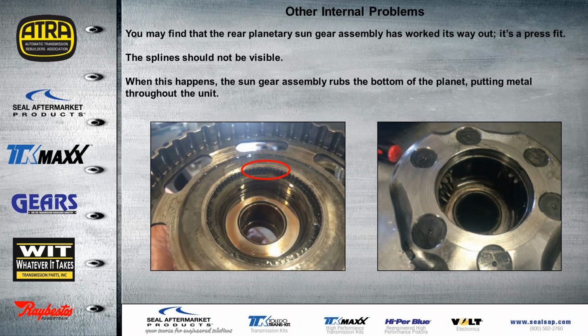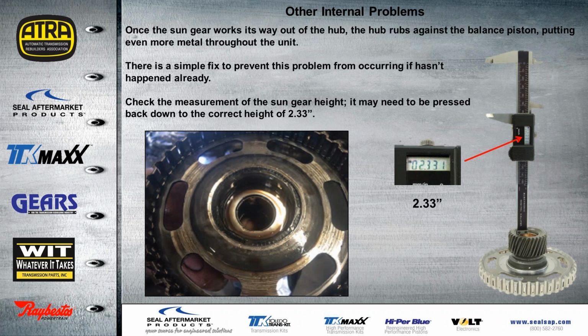Another internal problem that we're seeing quite a bit is the actual planetary sun gear assembly. And what's happening here is the sun gear is actually walking away from the hub. When you look at one of these that's in perfect condition because it's a press fit, you should not see any splines like you see here in this photo. Once that starts to move, you're going to see that it hits the planet, and that'll start putting metal throughout the transmission. It'll actually work its way out, and the hubs actually start to rub against the balance piston also, and that even puts more metal throughout the unit.